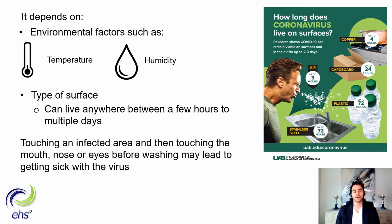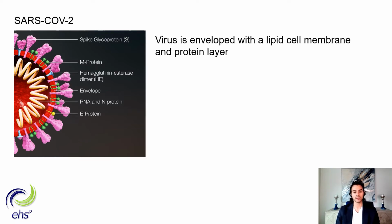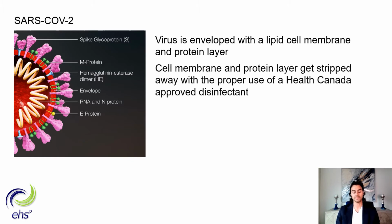The coronavirus that causes COVID-19 is also called more specifically SARS-CoV-2. SARS-CoV-2 is essentially an enveloped virus with a lipid cell membrane and a nucleocapsid protein layer. Now, that may not sound like anything to you, but from a medical standpoint and a biological standpoint, these are things that can allow disinfectants to effectively strip away or disrupt the membrane of the outer surface. So this allows a disinfectant product that's approved by Health Canada to work effectively at removing or eliminating the source of the coronavirus.